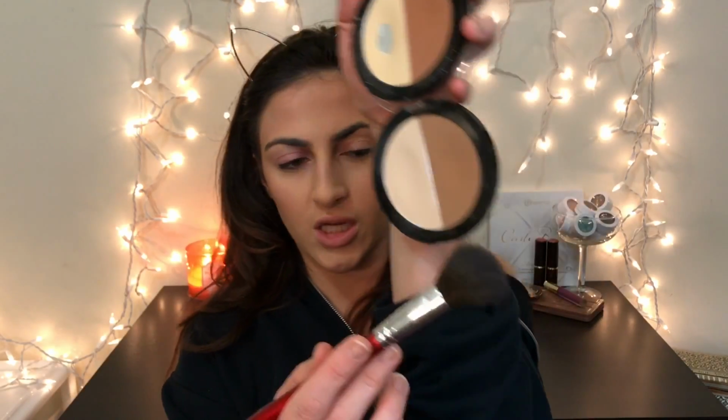I'm mixing in the contour shades in the Wet n Wild contour palette to bronze up my face, going in with this Morphe brush. This came in a set. It doesn't have a name on it, but it's a very basic cheek brush. I'm just gonna go in with a little bit because these are very pigmented. And then mixing more of the lighter shade, I'm gonna be contouring my nose.